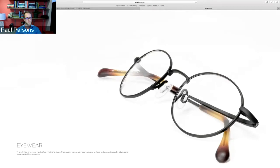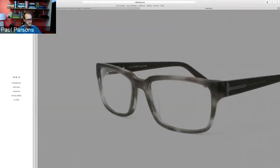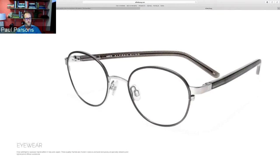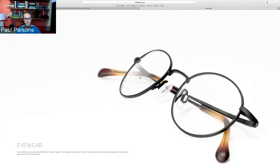I guess this is the only thing I can click on, and it brings me back to the same thing. I don't even know how to get back to the home page. Usually you click on the logo. Anyway, so I don't know. It's quite bad. It's quite confusing.